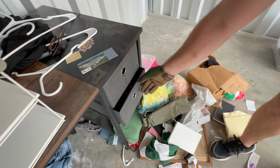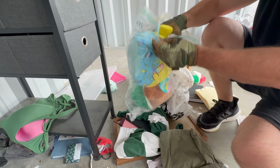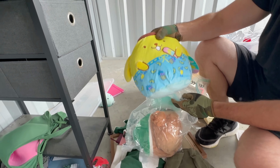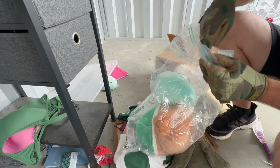That's actually a nice light. Yeah, it's a nice light. And then down here, you got some clothes. More Squishmallows in here. We got this guy eating a lollipop. Probably, that's pretty cool, right?